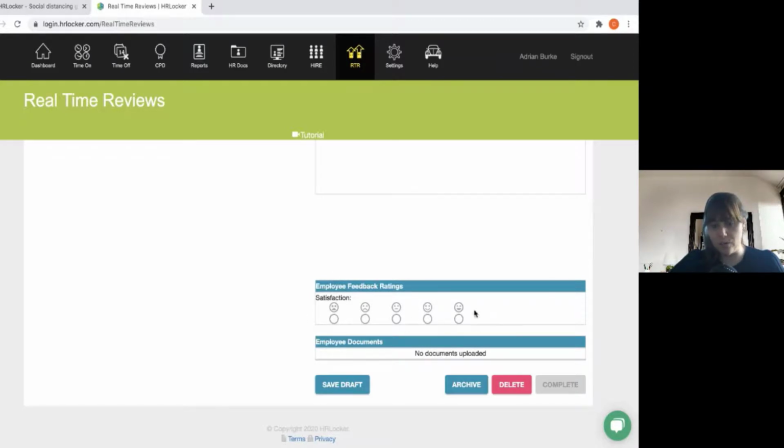What's a really nice way for people to use it as well is as an employee engagement rating. So you can change all these labels to say, well, how happy are you in your job, or how likely are you to recommend the company to somebody else, things like that. So you can measure the engagement here as well. And that's a nice way to measure an engagement score.